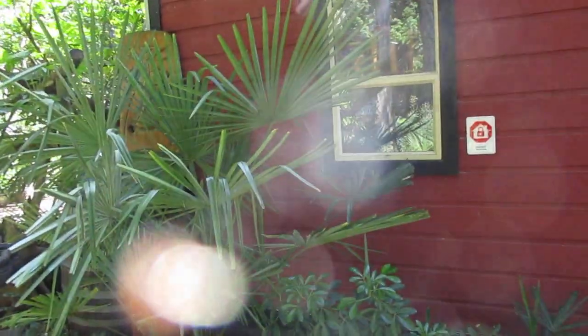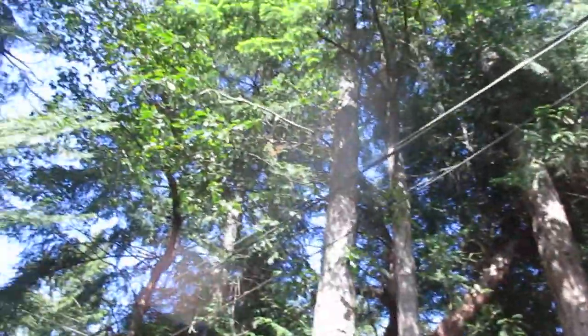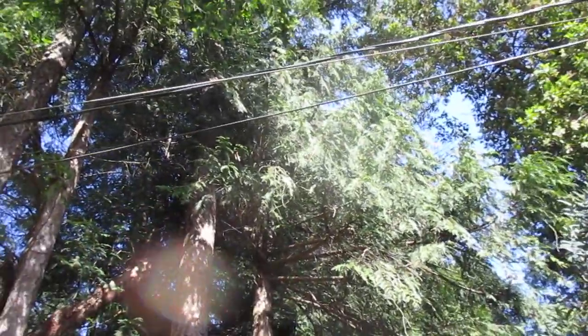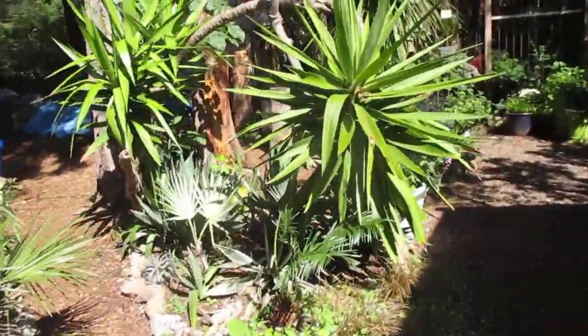It's in very close proximity to the house. Very sheltered, doesn't get any cold winds. Lots of big trees around it. There's native conifers, Douglas firs, Thuja plicata, western red cedar, and broadleaf evergreen, native Pacific madrona there. So it doesn't really get the frost on it.